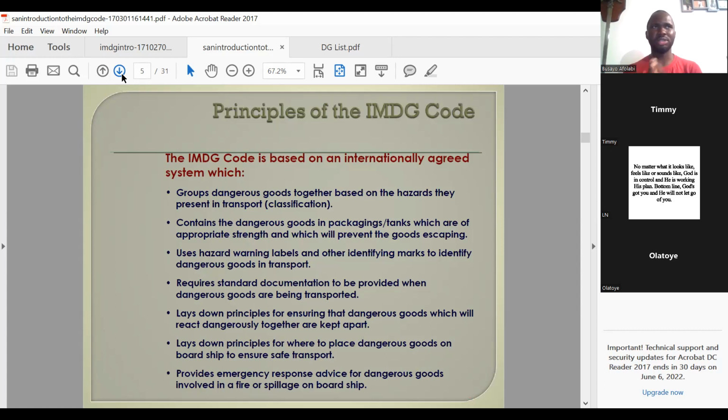Now, what are the principles that we're using for this IMDG code? I put this here for people to understand, because some people ask, what's even the essence of the IMDG code? If something is dangerous, why not just have a generic methodology in transporting them? But no, the first thing is an internationally agreed system. It's not a system where Mobil wants to do their own, Total wants to do their own, the UK wants to do their own, Japan wants to do their own, Greece wants to do their own. Everybody comes together to find a well-structured methodology for moving and transporting dangerous goods that have been classified under the IMDG code.